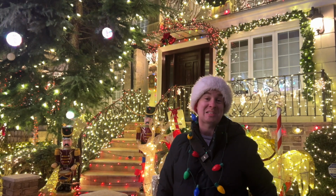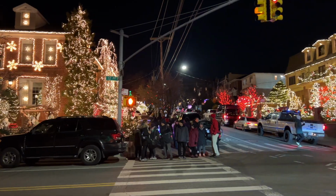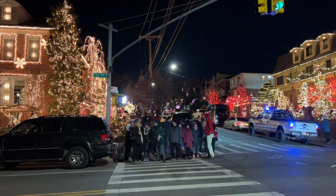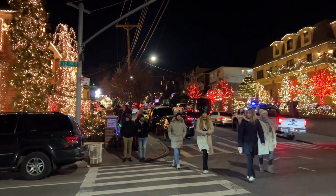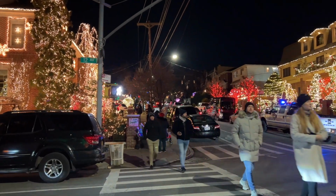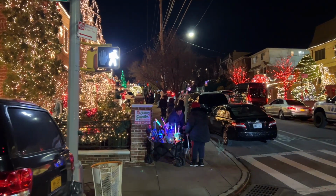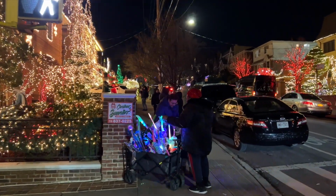Don't wait until the last minute to come visit Dyker Heights. The neighborhood will only get more crowded the closer you get to Christmas. Come earlier in December for lighter crowds. It's also important to note that weekends are much more crowded than weekdays. I went on a Tuesday night and the crowds were pretty light, but friends who have gone on Fridays and Saturdays have reported bonkers crowds. So if you can, aim for the middle of the week.